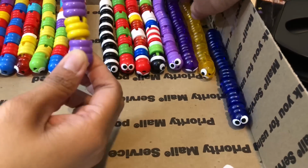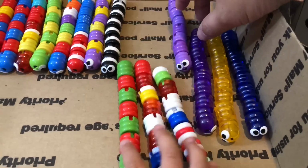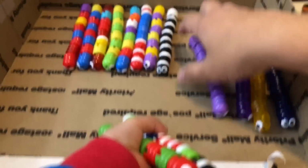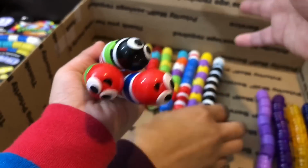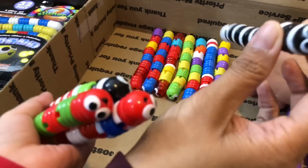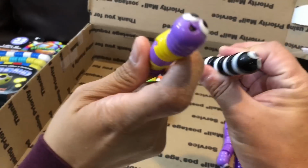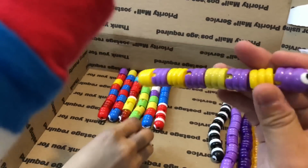I made a Lakers one: black, blue, yellow, purple. This is a purple one too. I have a random slither. And the rest of them, we just made our own slithers. This is my favorite. And that's what you're supposed to do, make your own. So this is black and white, black and white. And this is Lakers. Looks poisonous. This is the Los Angeles Lakers.